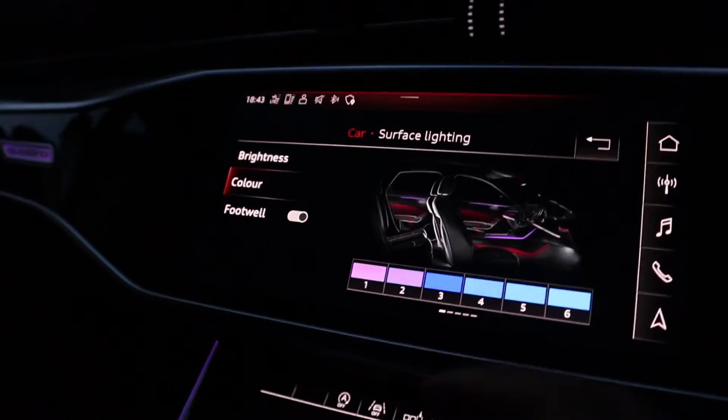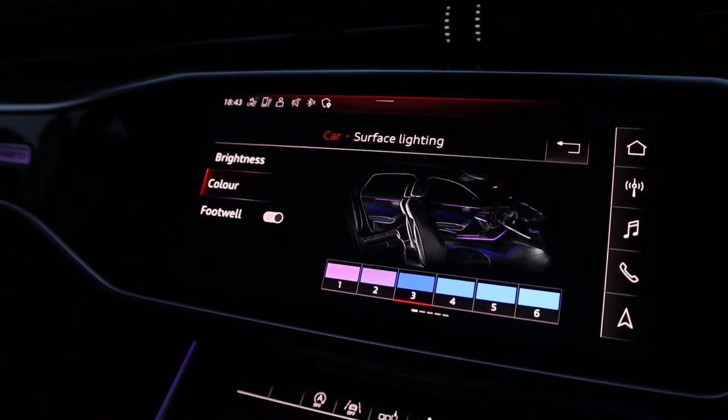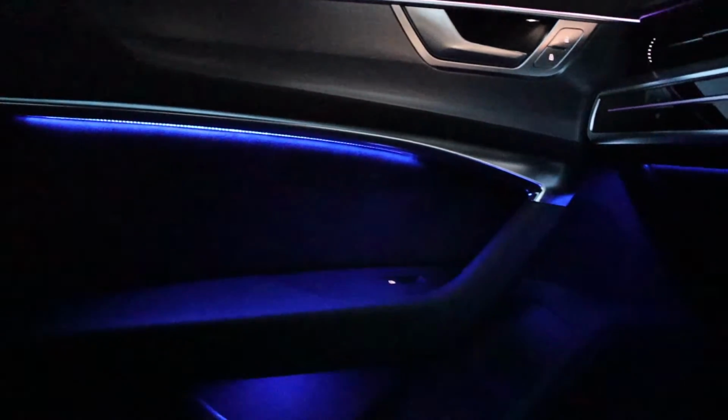I know it's getting a bit dark in here now, so we'll try and increase the light somehow. Let's just have a look. There we go. Now let's turn that to, if this even focuses, blue, then the door card ends up being quite blue as well, and you can see how the light portrays all the way down into the door card.